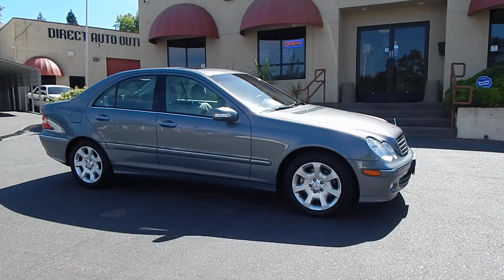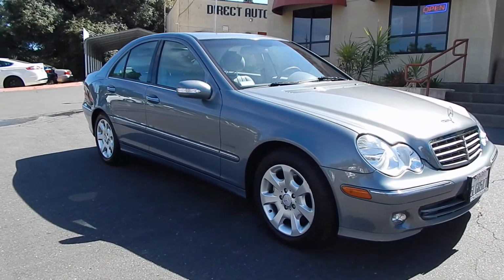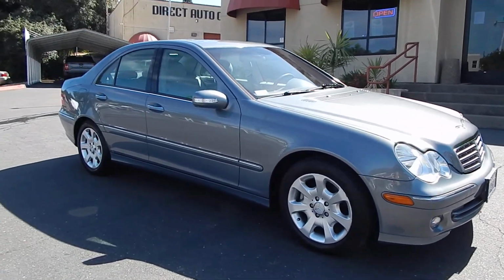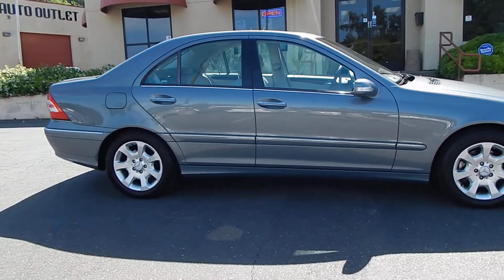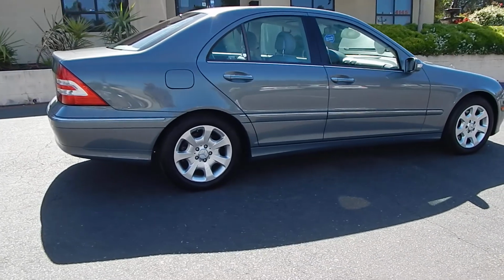This will be a test drive video of this gorgeous 2005 Mercedes Benz C320. This vehicle has only 66,000 original miles. It is a one-owner vehicle with a clean Carfax vehicle history report, no accidents and no damage, and it has meticulous maintenance history since brand new.